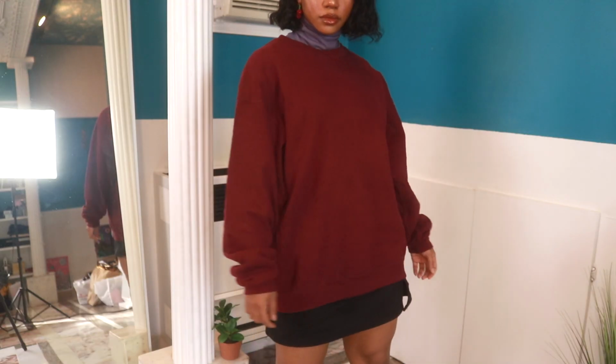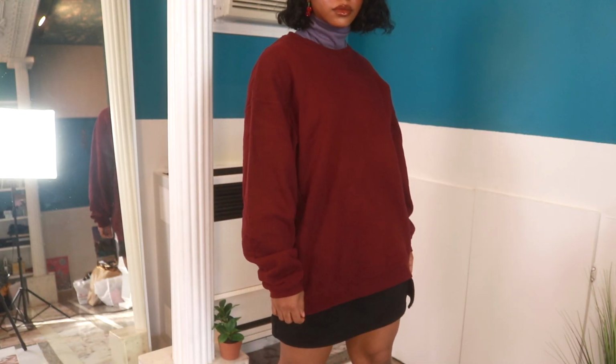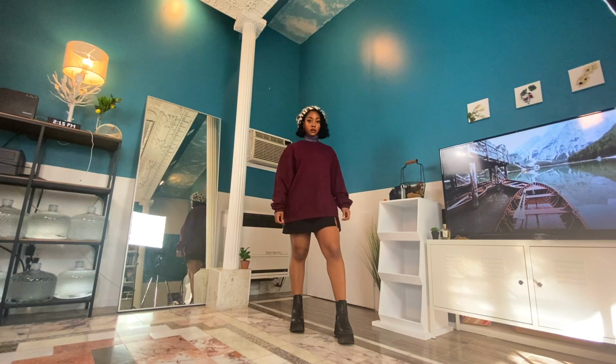Okay, this next piece is a burgundy looking sweatshirt. This is also in an extra large, and this is one of my favorite pieces from this collection. This is the sweatshirt bundle, by the way, and this fits me perfectly. I'm wearing this with a black mini skirt for today. I also have my cherry earrings. It's muted, yet still kind of colorful, and I personally just love it.